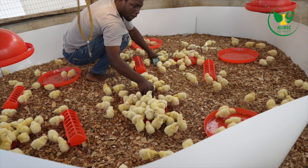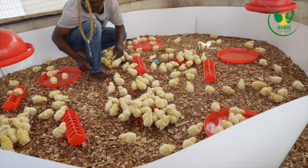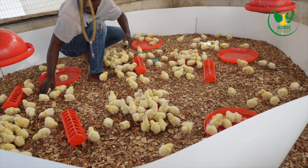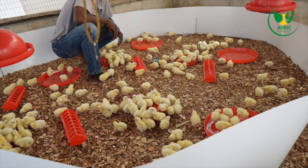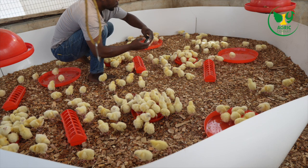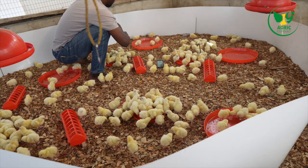I understand that in some cases, the outside temperature will be uncontrollable. And that's why even in brooding, sometimes you have to lift the curtains from the second day. Yeah, from the second day, sometimes the temperature of the house rises to around 37, 38 degrees, and that's just too much for your broilers. So in this case, I had to even install a fan to regulate the temperature, and I also started lifting up the curtains from the second day.